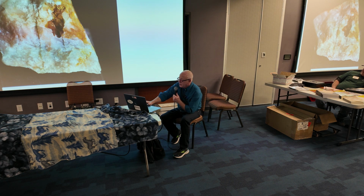Here is some gold from the Tintic Standard mine. You can see it right up in there. This is one I found probably about 10 years ago on the dump. So you don't find anything like this down there anymore.